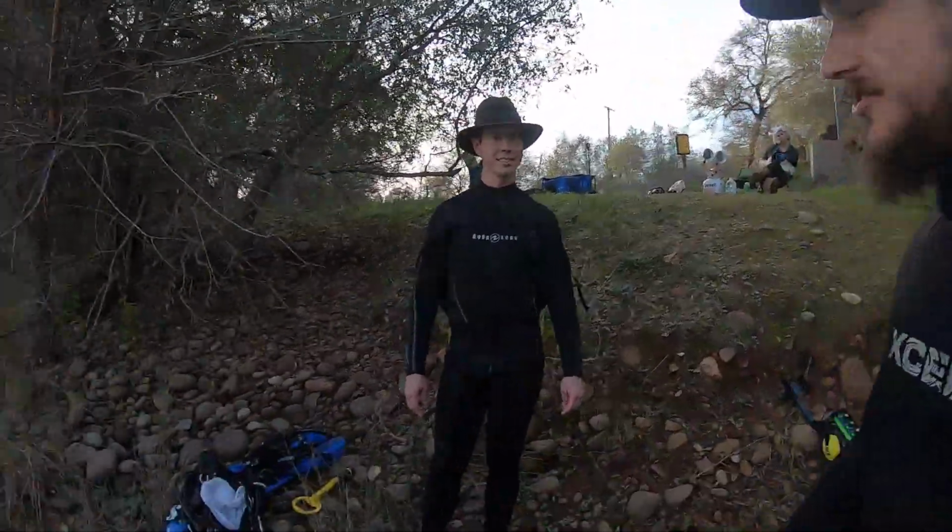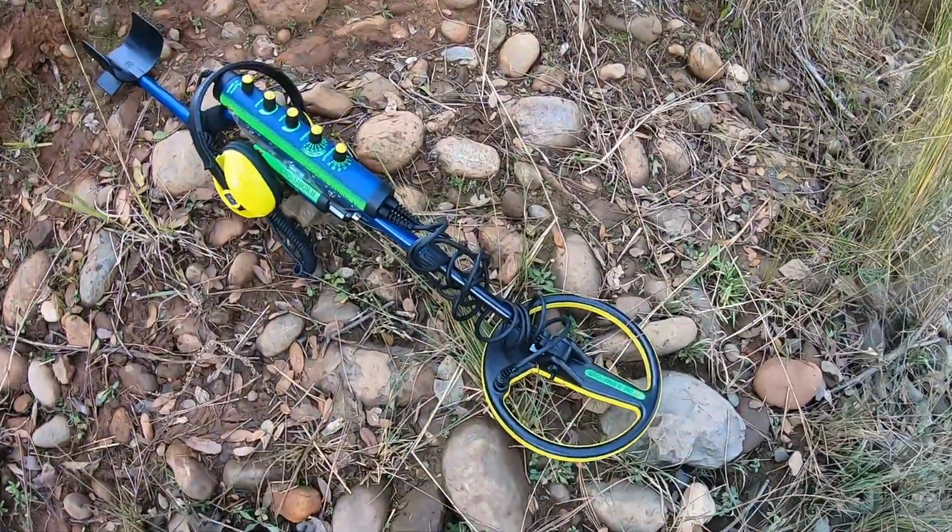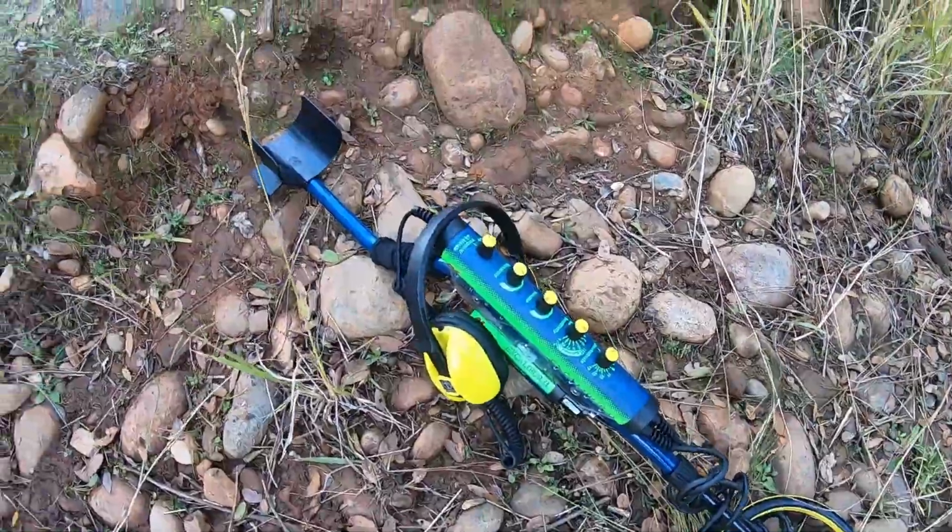I actually met him at the dive shop I go to, and it's gonna be his first dive out here after he got certified. Super excited. He does what I do, and he's trying to get into it. He actually went out and got the super good metal detector. Really excited about this. We're gonna see how it works under there.